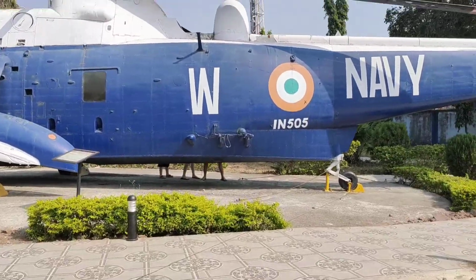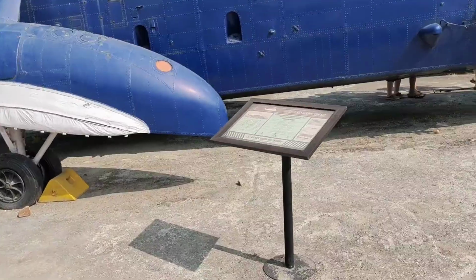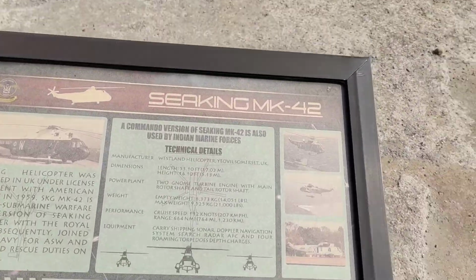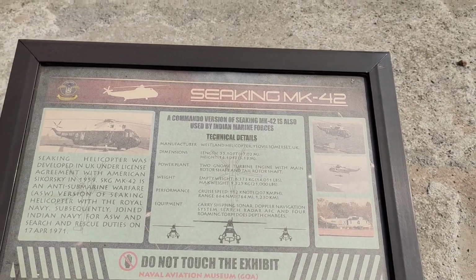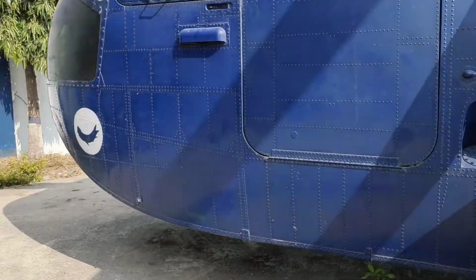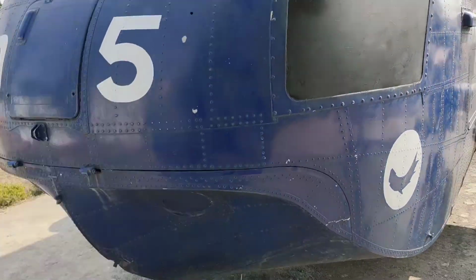So I have to walk so fast because these guys are like running from one to the other. They're not waiting for me. Okay, so this is the Sea King MK-42. It's quite big, eh? It's the cockpit.